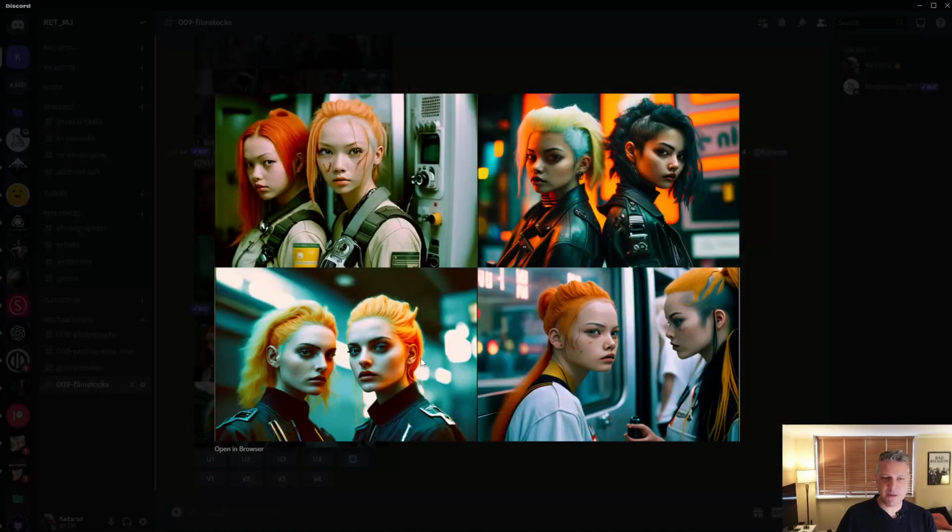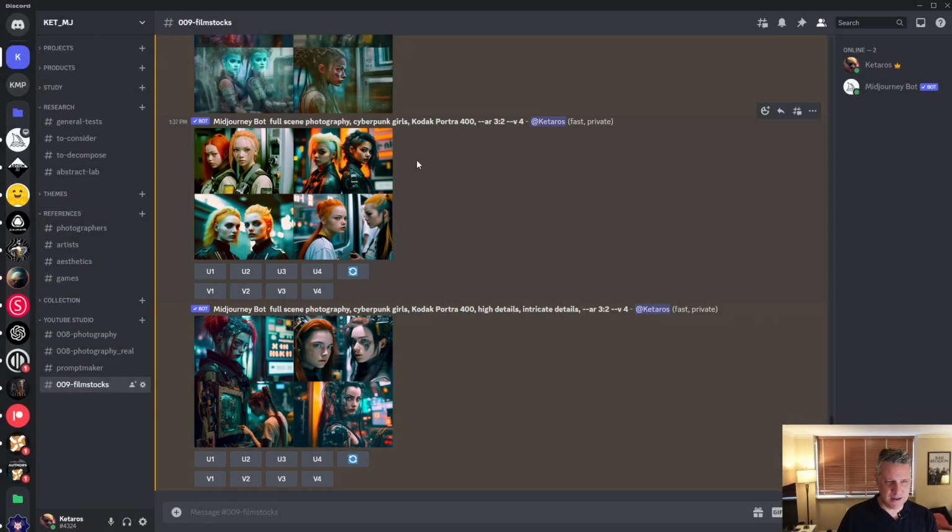So here we have the Kodak Portra without adding any details on it, okay? I'm only saying cyberpunk girls, and then I got a portrait. I don't know why I got so much orange, for some reason, but I guess this is a dark portrait.